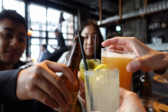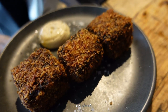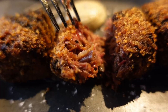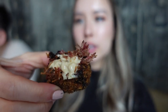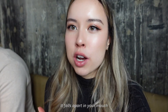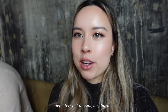Cheers. This is the crispy ox cheek. The meat is very soft. It falls apart in your mouth. Also very savory. Definitely not missing any flavor.